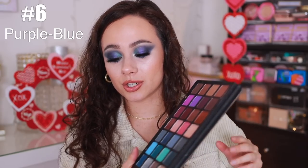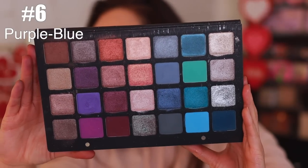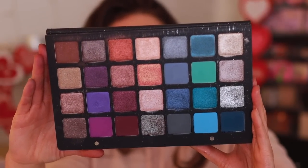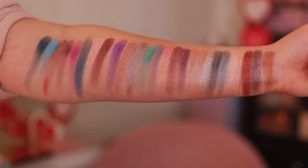These 28 panners, I'm telling you right now, are the best quality that you will find from Natasha Denona. She's launched two of these. The next one is coming up. Her quality has been unmatched to these palettes. They are so, so special.